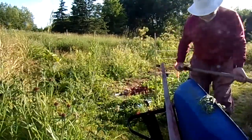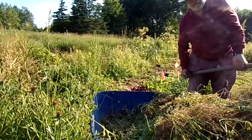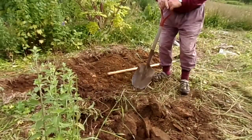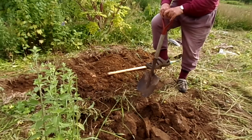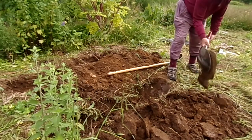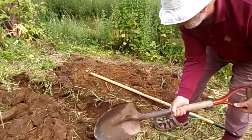Whoa. Try again. I like it. Today I'm planting potatoes, and so far I've dug one trench and I'm in the middle of the second. Here we go then. These pointy ones, it's quite stiff. Anyway, we're going to go down here and go back again to get the depth.